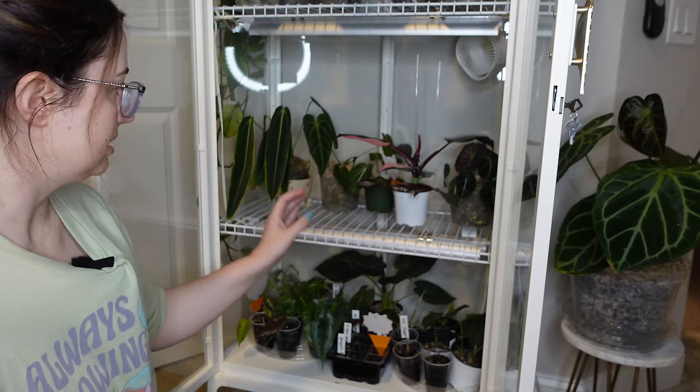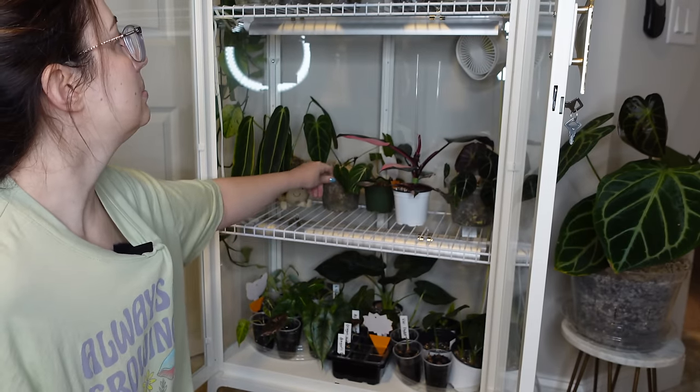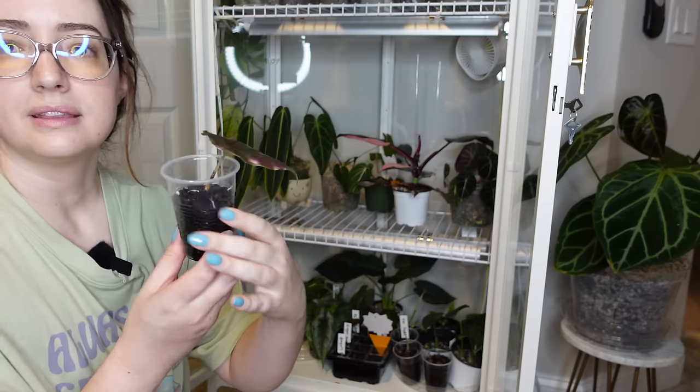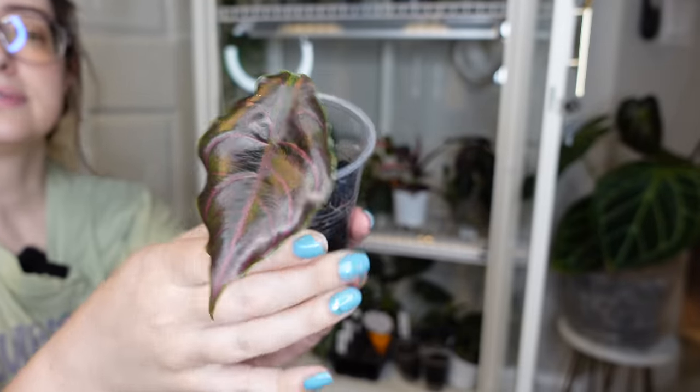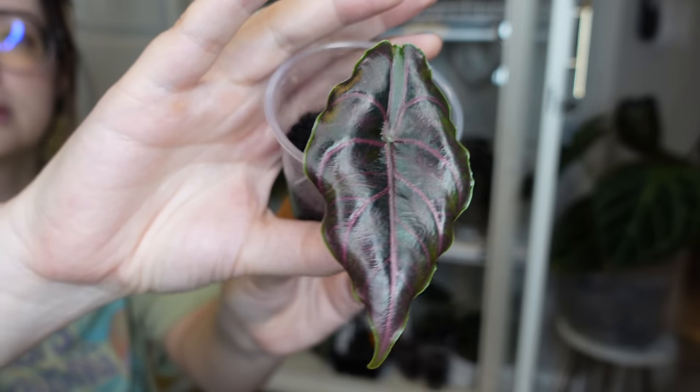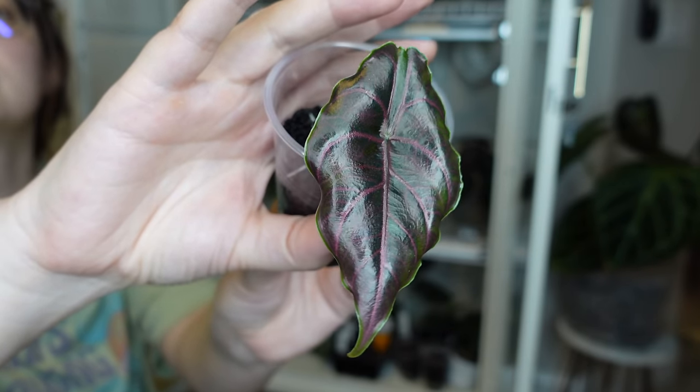Pretty much everything in here I think needs a water. I'll just quickly water them. And my fluval needs water. Look at this Azalani. Look at her. Isn't that beautiful? It's hard to see the pink on that.